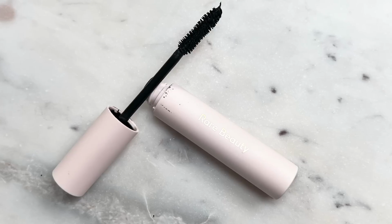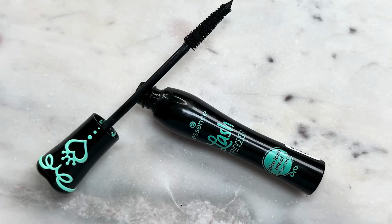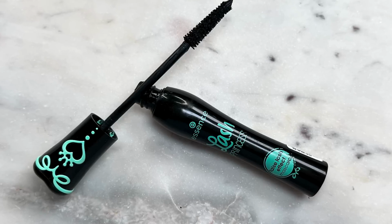And I had two mascaras. The first one was the Rare Beauty mascara. So fantastic. This is my second tube of it. And the other one is the Essence Lash Princess, which I cannot believe is that old. So this is like over a year old. It's time for me to get rid of this. I shouldn't put that around my eyes. So I'm gonna go with the Rare Beauty one because this is a newer tube. But the Lash Princess is just a cult classic, you know.